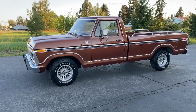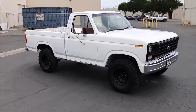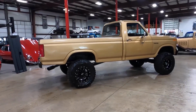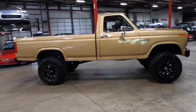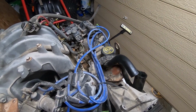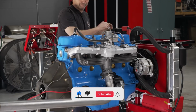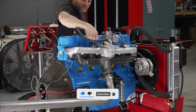Farmers, construction workers, and fleet managers loved the 300 Inline-Six because it delivered low-end grunt exactly where you need it for towing and hauling. But more importantly, it lasted forever. We're talking 300,000 to 500,000 plus miles as standard operating procedure. The cast iron block and 7 main bearings, most Inline-Sixes use 4, created an engine that could handle continuous heavy load abuse without complaint. What makes the 300 truly special is its agricultural equipment durability ethos.